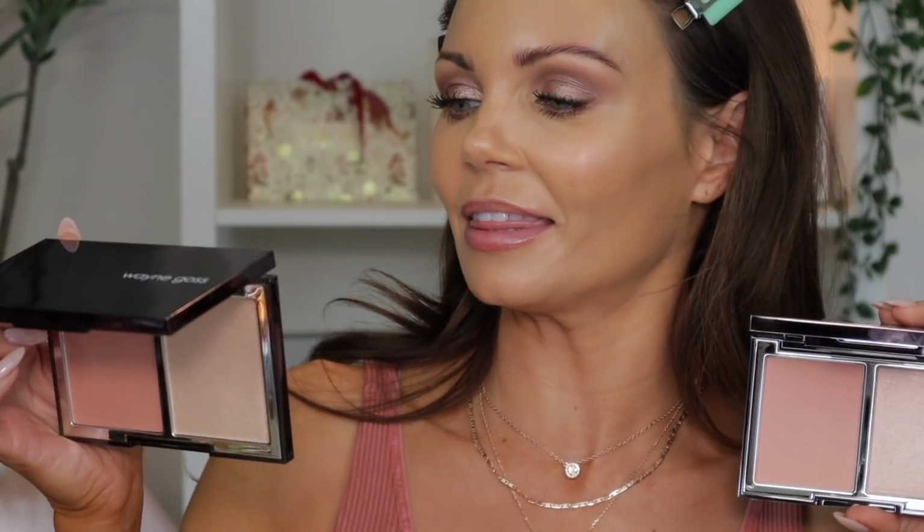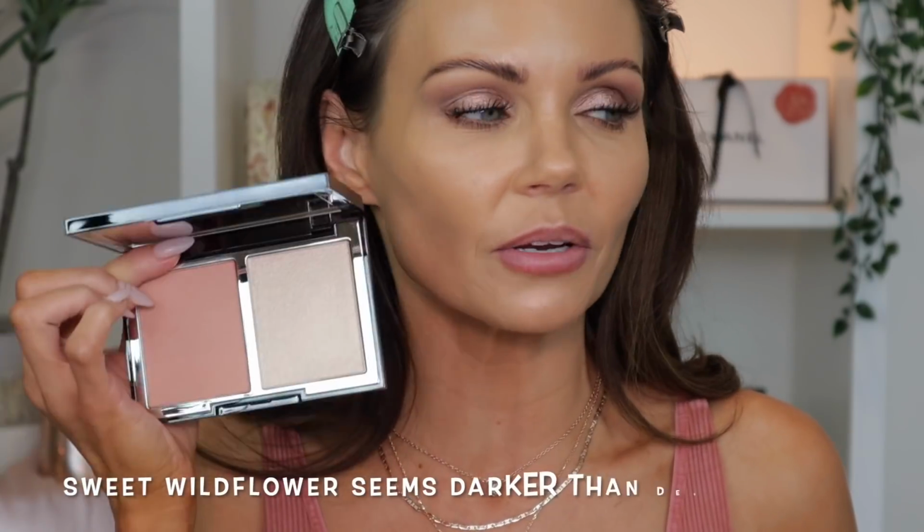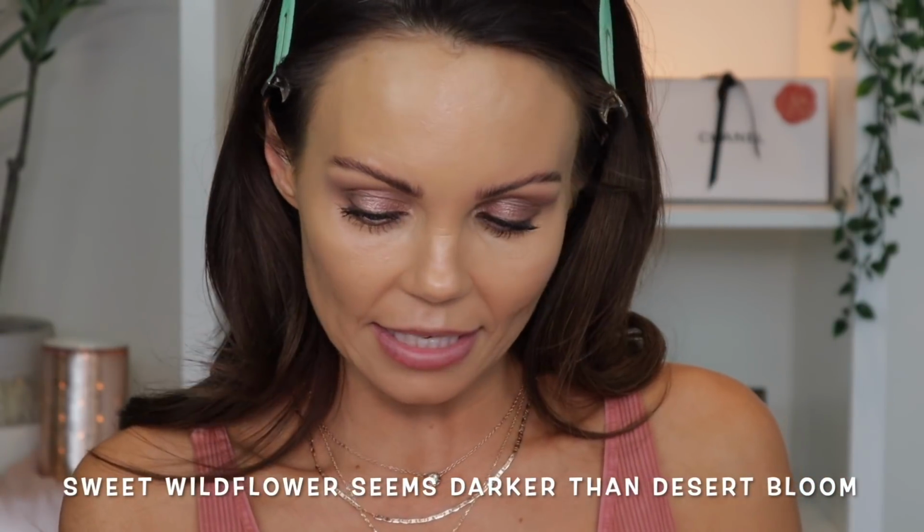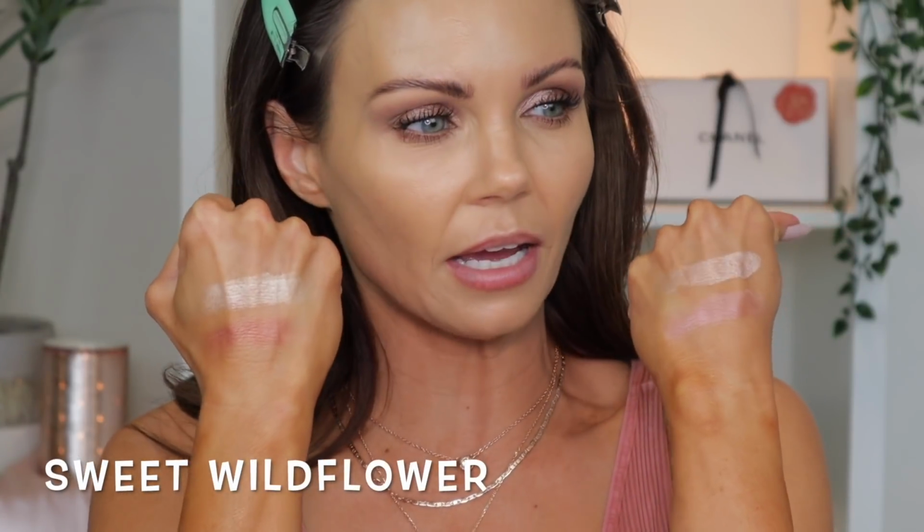Same packaging as all of his other blushes. This is Dusty Rose and Honeysuckle. This is Nectar and Petal. So on this side, this is Nectar and Petal, and on this side is Dusty Rose and Honeysuckle. So you can see that they're very similar. The Dusty Rose and Honeysuckle just seem to be a little darker. Looking at it, that seems to be the difference in the blushes. So this side right here is Nectar and Petal, and this side is Dusty Rose and Honeysuckle.